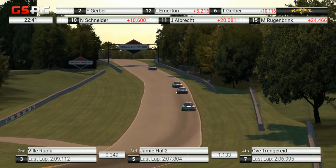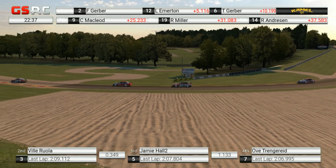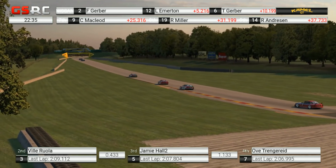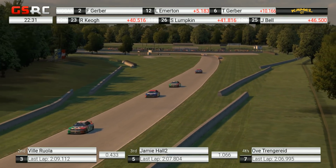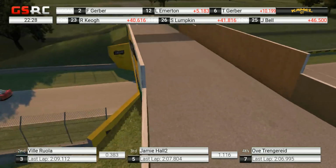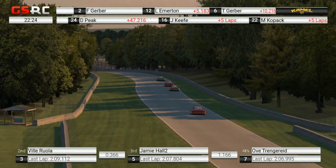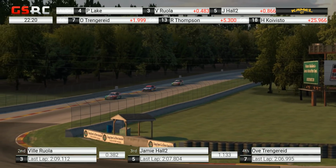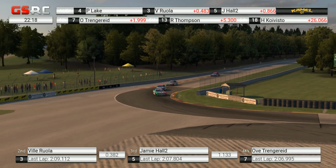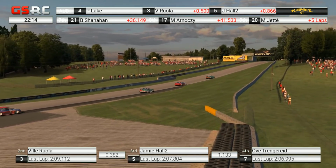But, man, whatever mirror he broke or black cat that he just walked behind, I think that Ruola is wondering what he did wrong today. That could not have gone worse. Lap traffic for him. It's just like corner after corner. It was bad and then bad and then bad. Now the question is, I don't think Phil Lake has the speed to stay out in front of him, but can he defend?